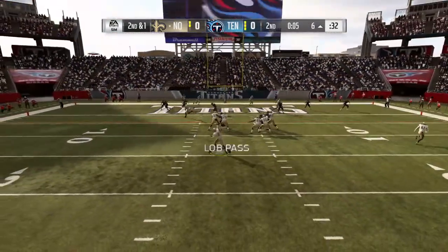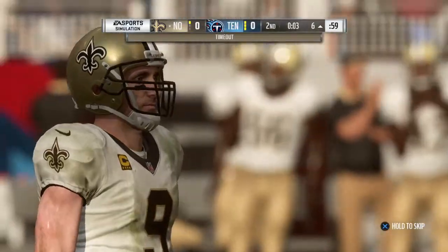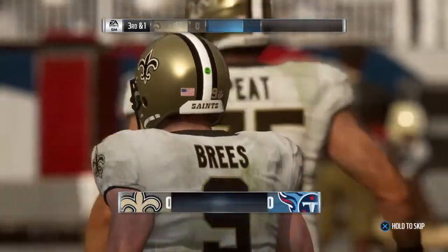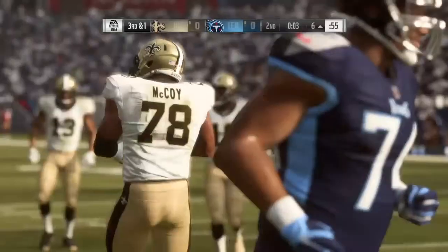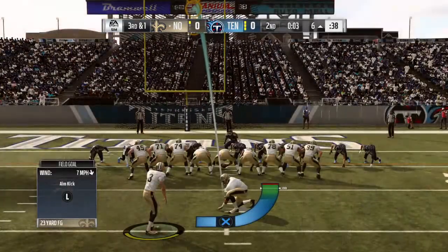On 2nd down, here's Breeze. Oh, the rookie nearly had the pick. Probably should have had it. 3rd down now. Now whistles and a timeout with 3 seconds left in the first half. So 3 seconds here remain in the half.